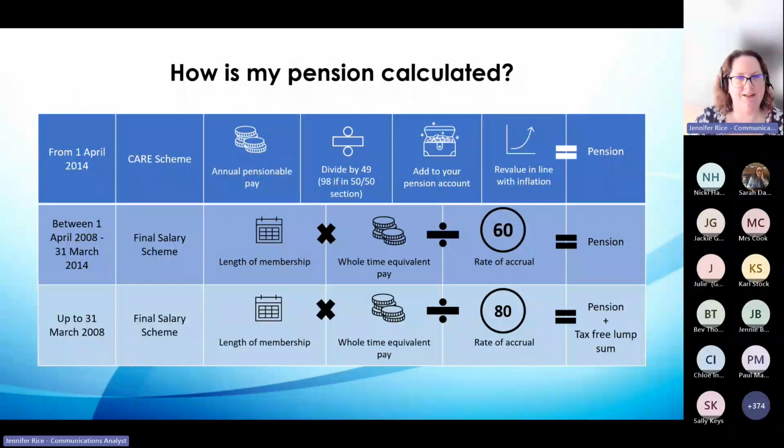Now, I know that the rates of accrual do trip people up because you're seeing the number get smaller, and yet here I am telling you you're getting more pension. But it's absolutely true. Rates of accrual work like fractions. So this is the number that you're dividing something by. So the smaller the number you're dividing it by, the more you get. The best way I find to think of it is the classic cake: you have a big cake that you need to divide into a certain number of slices. If you need to cut that into 80 different slices, those are going to be some pretty slim slices of cake.